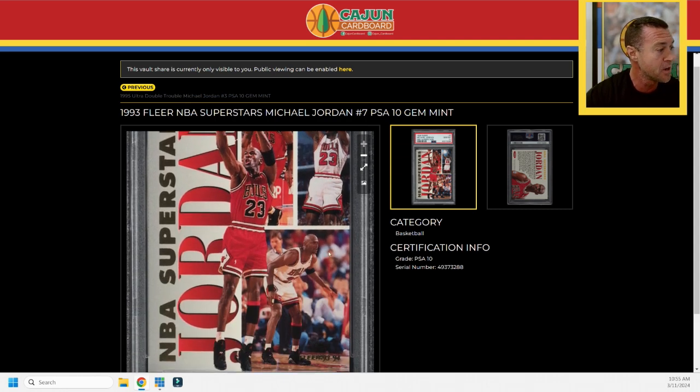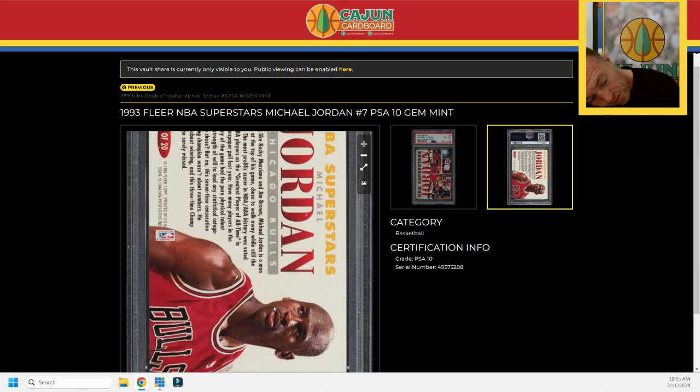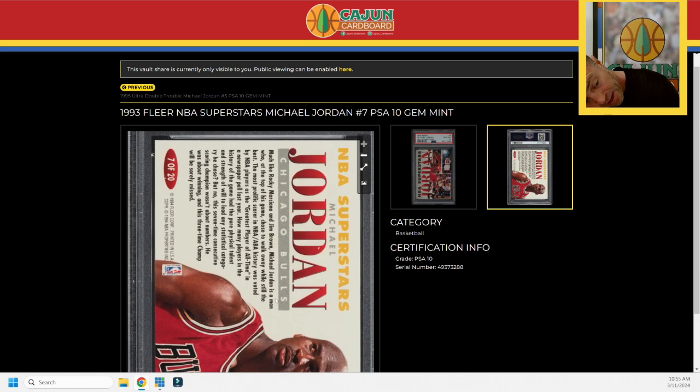A couple of images of Jordan in the background here. And then, of course, Jordan shooting his picture-perfect jump shot with the ball just being released in the foreground. And on the back, you've got a picture of Intense Jordan, and a narrative much like Rocky Marciano and Jim Brown is how it begins.